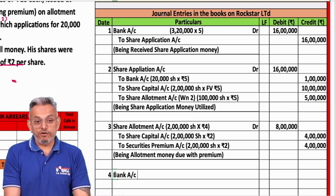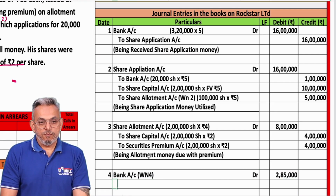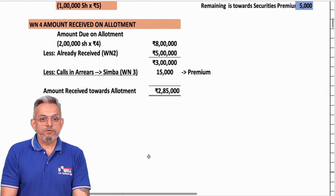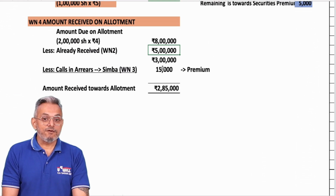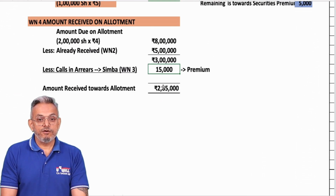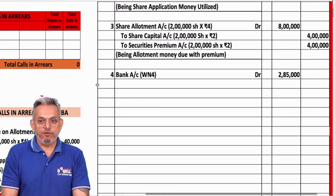Now, how much money we are going to receive? We have already done a working, that is working note number 4. We are going to receive 2,85,000. I remember this amount because we have done the working. So, working note number 4, amount received on allotment. Amount due on allotment was 8 lakh. We already received 5 lakh. So, 3 lakh we are supposed to receive, but we have calls in arrears towards the premium amount from Simba, that is 15,000. So what we have received is 2,85,000. So this amount 2,85,000 we get from working note number 4.